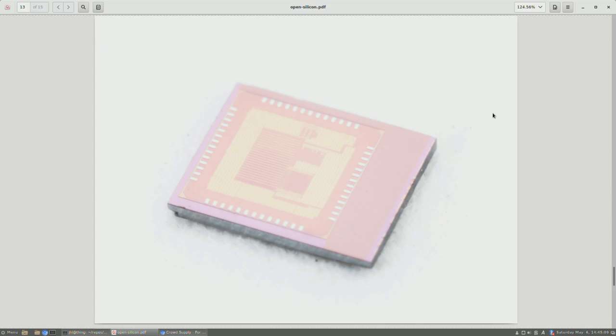So this is a sample die of the Open-V microcontroller. The Open-V is also a RISC-V-based microcontroller, meaning it's the same sort of core, right? The same instruction set architecture. You could run the same code in theory on the HiFive1 that I just showed you and this guy.